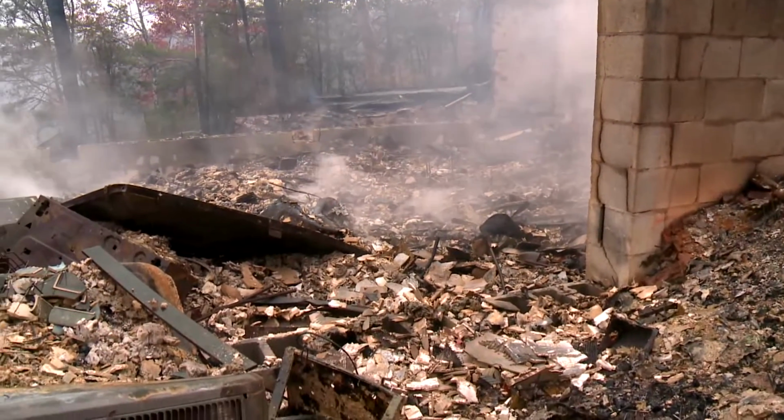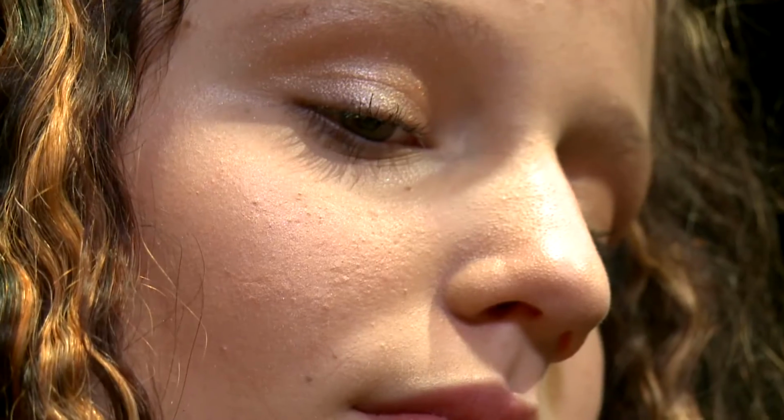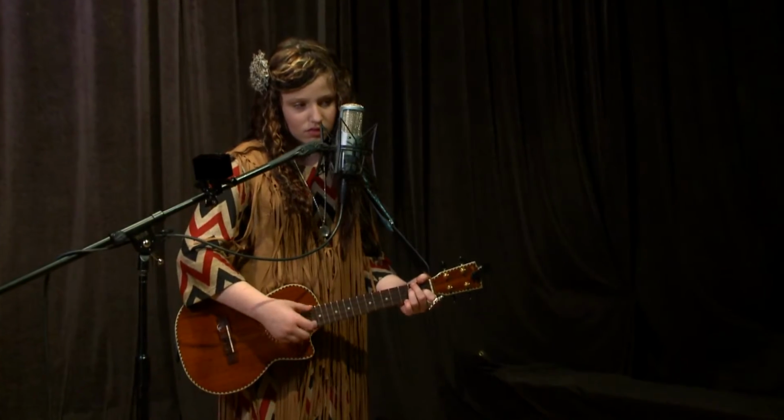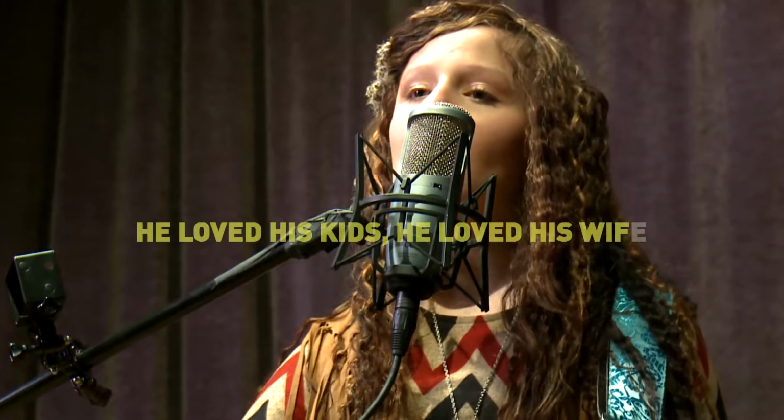When the worst was confirmed, Emmy coped by composing chords. I came up with this melody and I had a few words, and my mom said, we have to write about this. We have to. The song's called Resting Place. It's pretty much about that family. He loved her kids, he loved his wife.